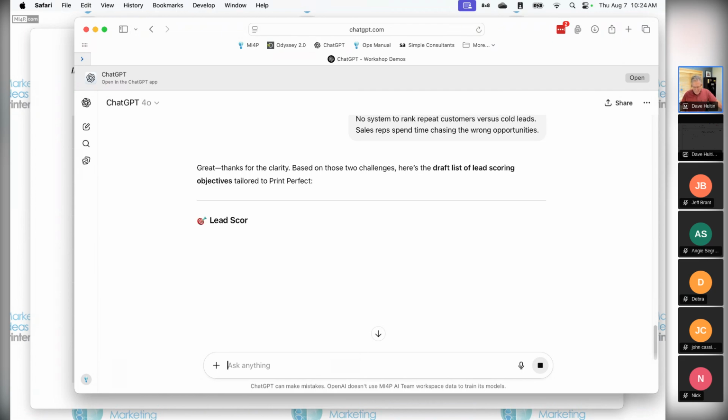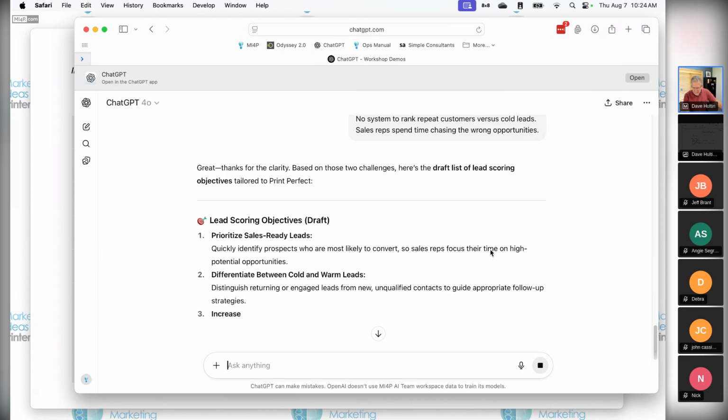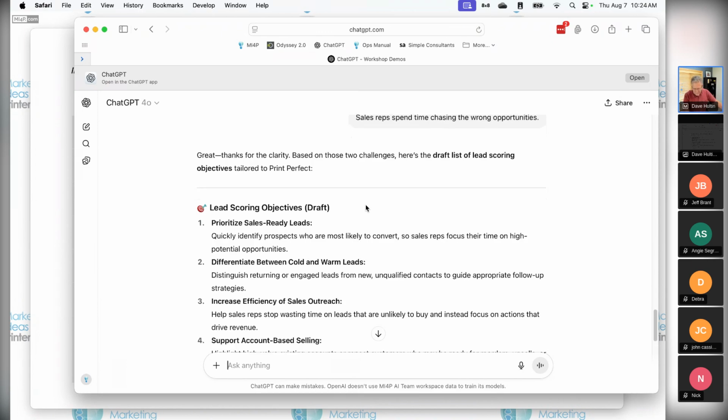But there is step one. AI has come alongside and is saying, here's the draft list of lead scoring objectives tailored to my simulation company, Print Perfect.